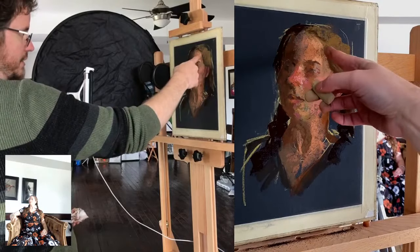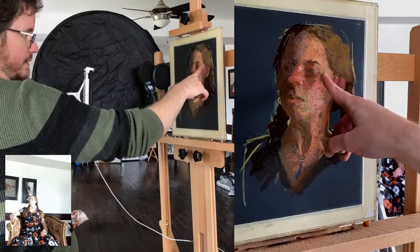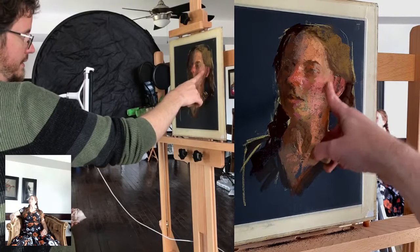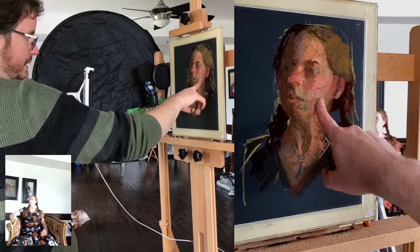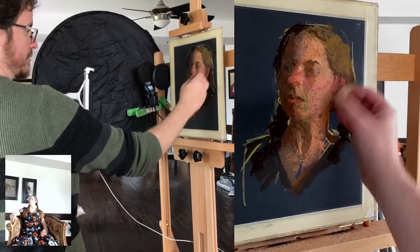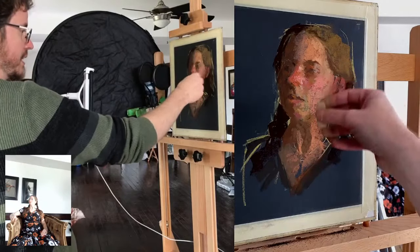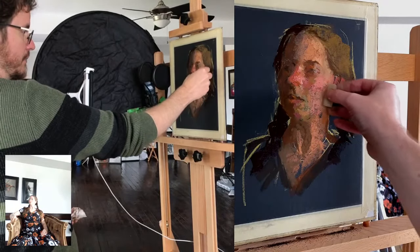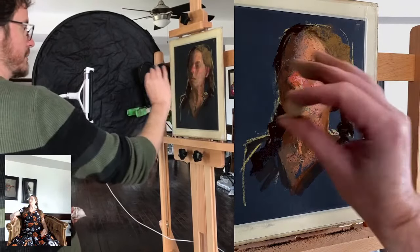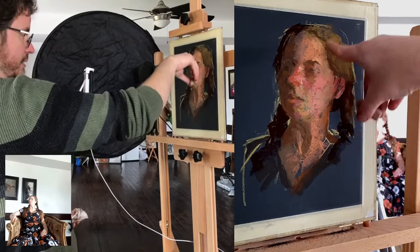Here we have a plane change that's running right here along the side of the head. We get into the temple, runs along her cheekbone here and down the side of the face. So since that's starting to recede away from us, I want to go a little bit cooler. I really don't want a value change here. I just want a temperature change. If I change the value and go darker to make the form turn, it's going to muddy this light shape that I have here.